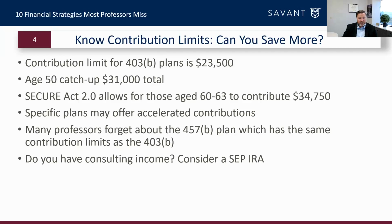So as a reminder on how these work, 403B contribution limits for 2025 are $23,500. And if you're over the age of 50, you can save an additional $7,500 on top of that with a catch-up contribution. So that would be a total of $31,000 if you're over age 50. The Secure Act 2.0 also allows for a higher catch-up contribution of $11,250 for specifically participants that are ages 60 to 63. So your total would be $34,750 annually.